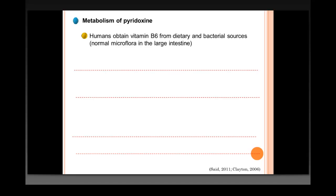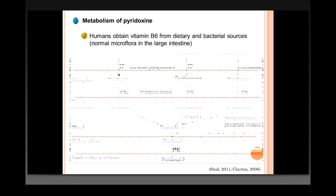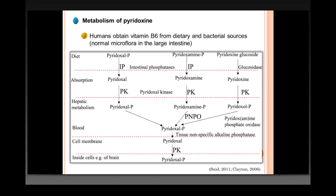Now I will go through the hypothesized route for absorption of different vitamers of B6 in the human body. As I already mentioned, humans obtain vitamin B6 mainly from diet, and also some absorption occurs from bacterial sources, which is the normal microflora dwelling in the large intestine. The figure here shows the route by which the different vitamers are absorbed by the human body.